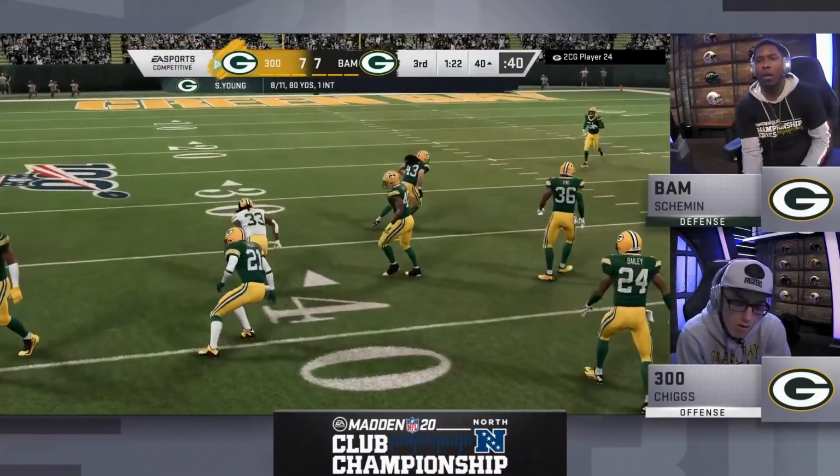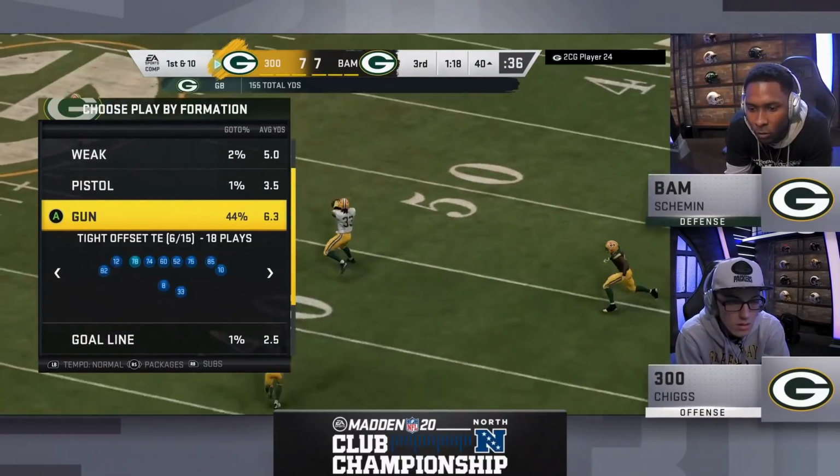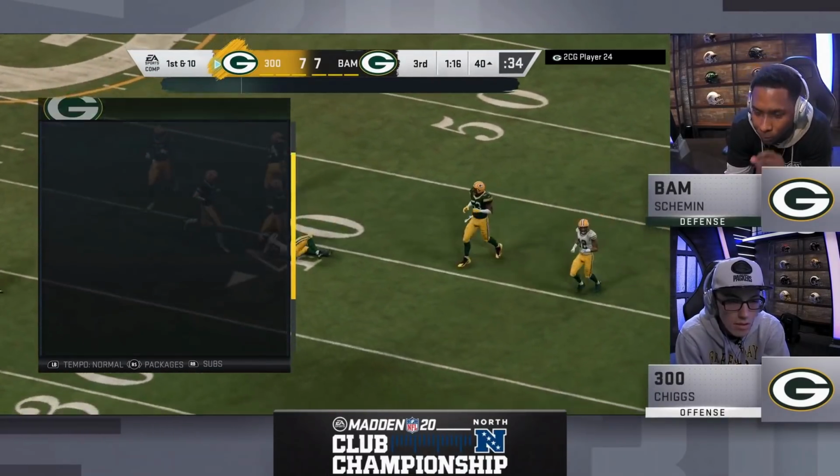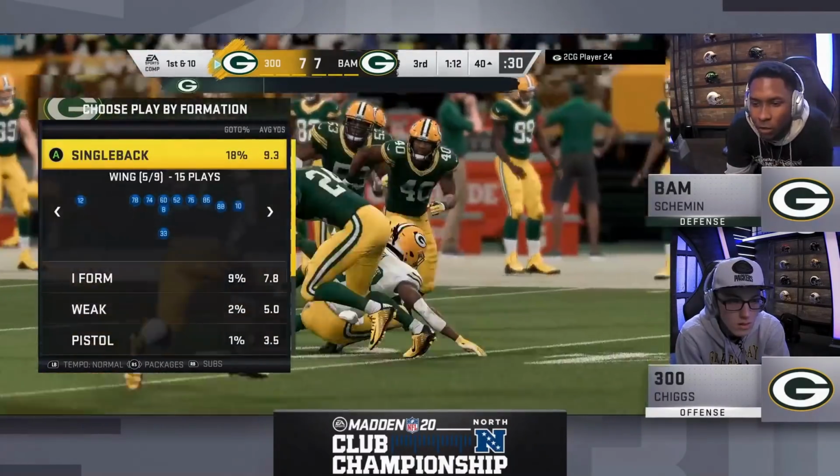Wide open. Great read. Beautiful play right there for Chiggs. He went with that wheel route to that side, and then he had the post come across the other side. So if you're the user, you really had to pick one. He picked the post route, and then the halfback wheel to Dalvin Cook was wide open.